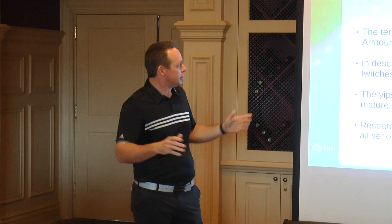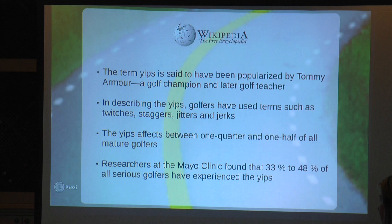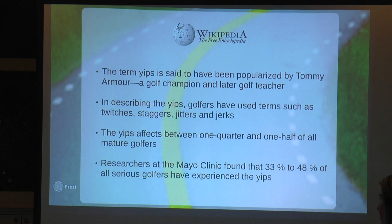Wikipedia talks about a lot of things. You can look a lot of this up by yourself. Popularized by Tommy Armour, the name yips. Really interesting, it affects between one quarter and one half of all mature golfers. I don't know if you ever hit a putt and felt like an electric eel was going off in your hands. It's not a good feeling.